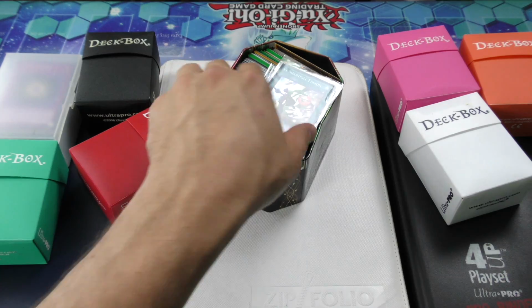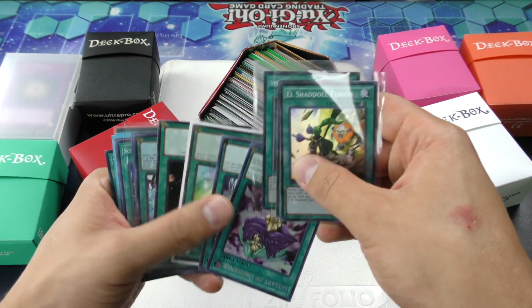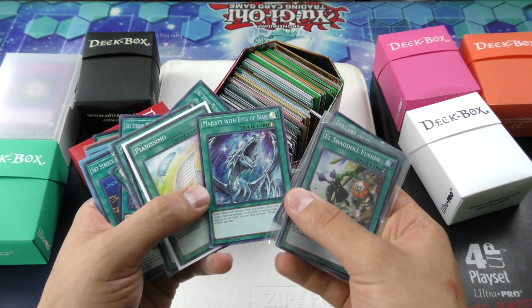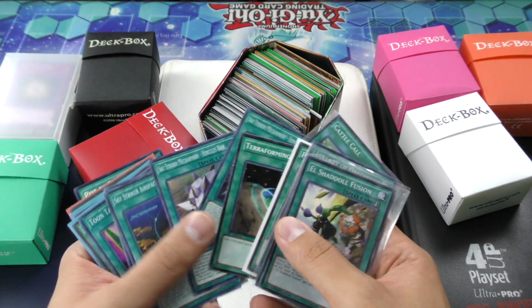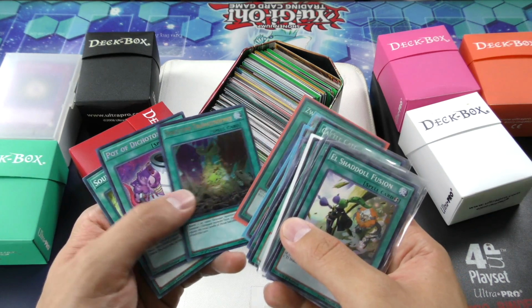Alright, well, we have one more tin to go, and then we're going to be going through deck boxes. Some of the deck boxes are just a mix of random cards. Some of them are actual decks, so it's pretty cool. Wow, that is an epic looking card. Oh my gosh. Twin Twisters German. Very nice.